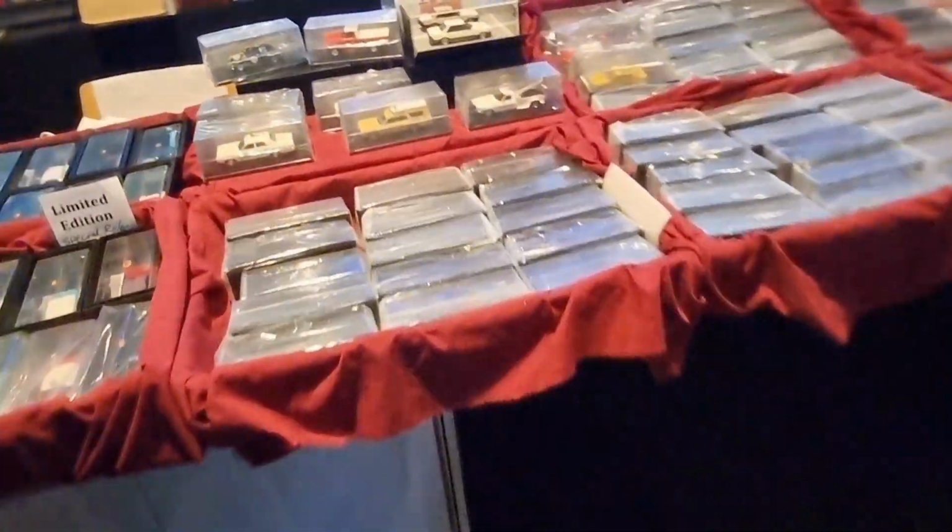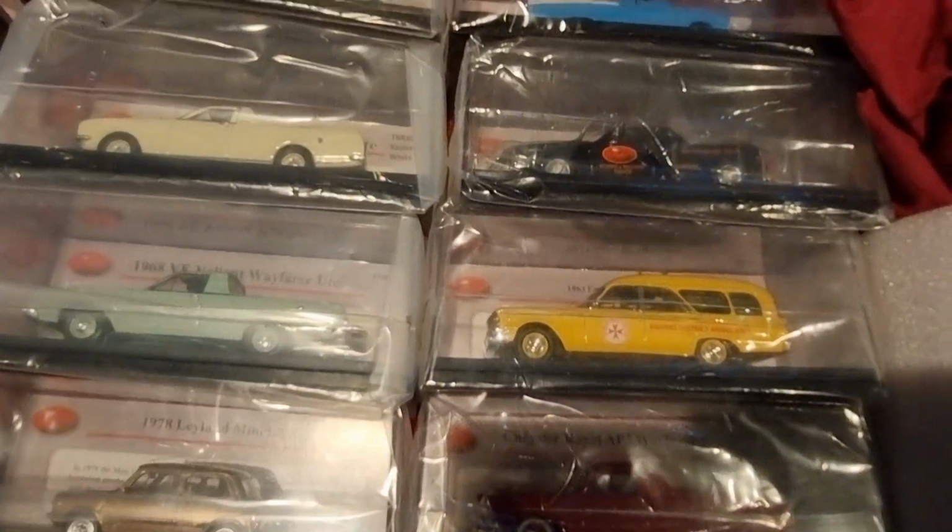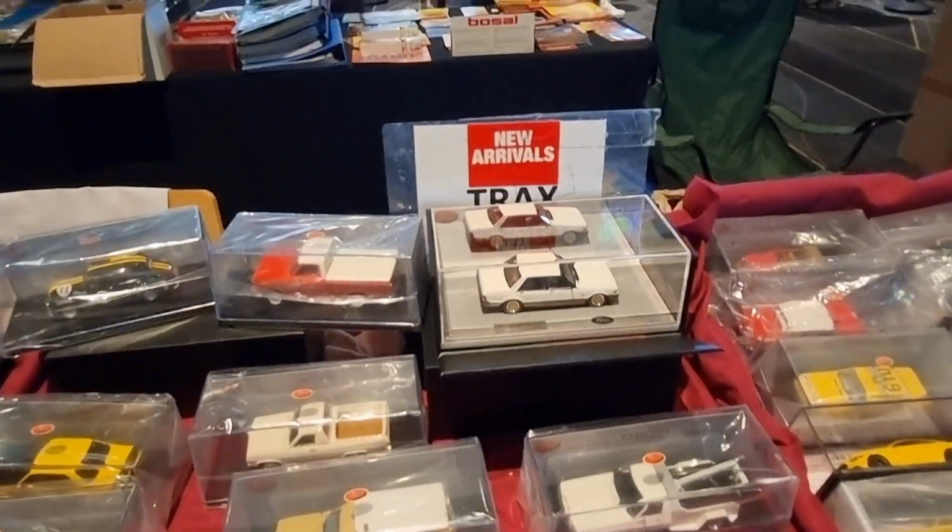Very popular event this. I didn't realise there were so many diecast collectors in Sydney. Really great to see. Lots of competition though.